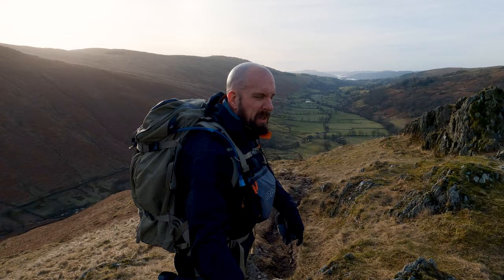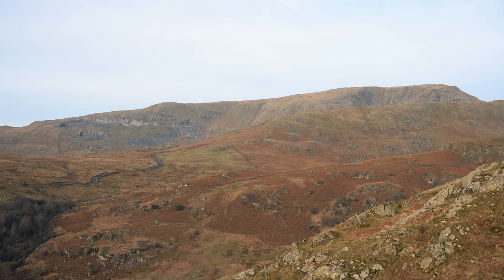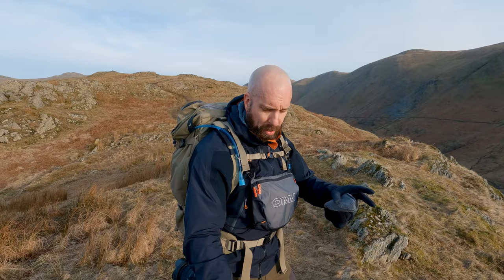But it's definitely worth looking south at this point because you can really see Windermere coming into view. As well as Windermere, if we look out to the west, we can see Red Screes over there and really make out the road up to Kirkstone Pass. And also looking north, right up towards Thornthwaite Crag. So yes, at this point, all the views are opening up.